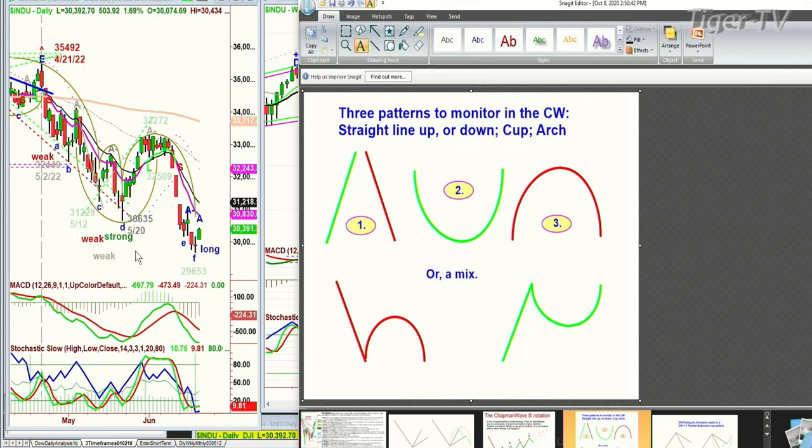Well, in the H pattern, the 30,635 low that was made in May with that big pop in single leg A up to 33,272, then we made that arch formation and we went under it, and one day we popped above it, and then the next day we went below it, and the next day, Friday, we went below it with a little doji candle. So that says any turnaround now above 30,635 has to, number one, be on a closing basis.